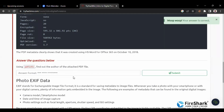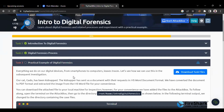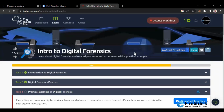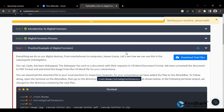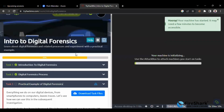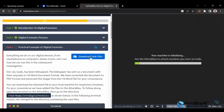And next we will move into the practical phase. In the practical phase, what we will do is start the attack box. You can download the task file also, but it is already there in their attack machine, so I will not download it. If we were using our own Kali machine, you could download this task file.